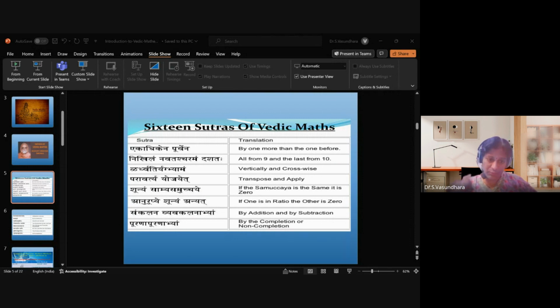If you don't have such a sutra and want to take the product 75 square, again you take the ones place product, then go for the 10th place, take the product, and take all the summation in the 10th place. Accordingly, it will take 2 to 3 steps to find such multiplications.